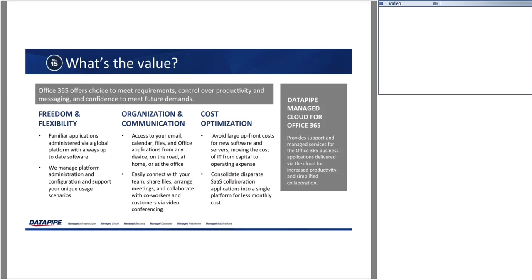So just to highlight some of the values to the customer. Office 365 offers a choice. This is very key to what we do, providing choices to customers. So it provides a choice to meet requirements, allows customers control over productivity and messaging, and confidence to meet future demands. There's tremendous flexibility and freedom in the platform, not just in terms of collaboration that can be accomplished, but also accessibility of the platform from various devices and locations. And then freedom from a Datapipe perspective from some of the management requirements.